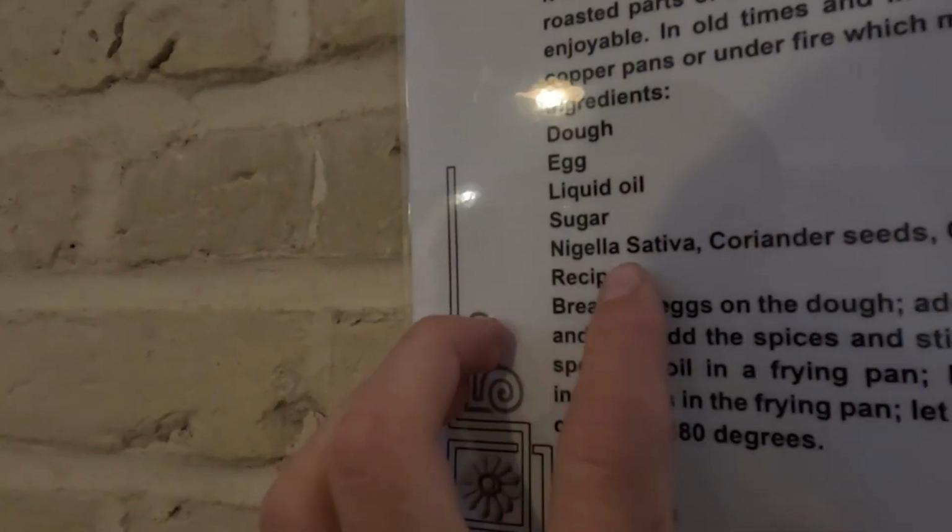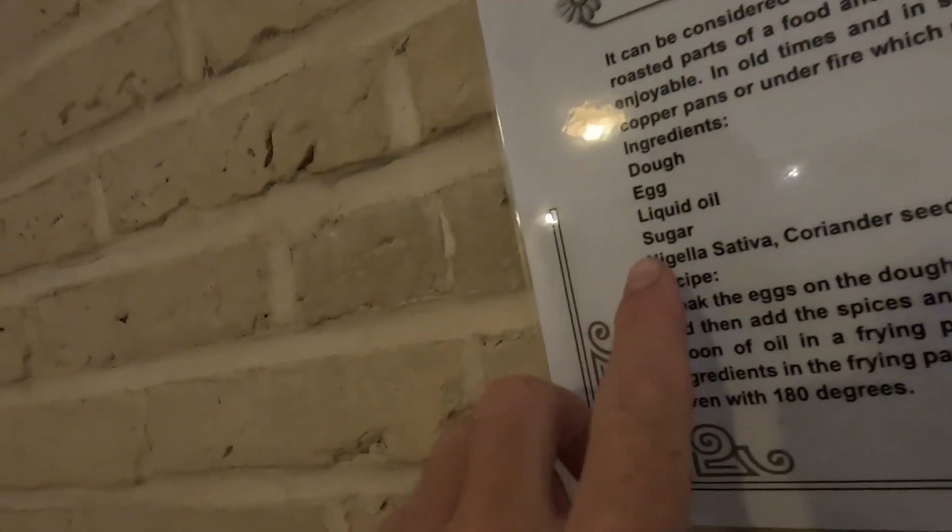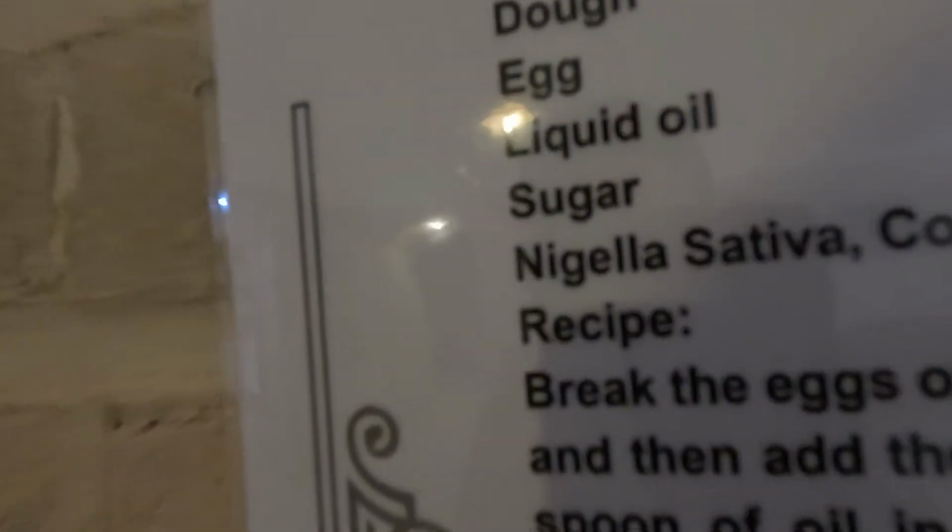Now, there is another word that I will say for educational purposes. Don't cancel me, I'm just curious. But what is Nigella sativa? Because obviously I know sativa is like weed, marijuana, but what's the difference between normal and that sativa? And why are we putting it in cooking? I'm not complaining, but what the heck?